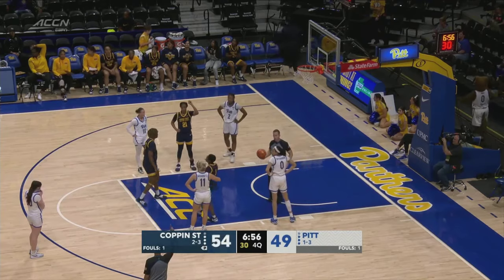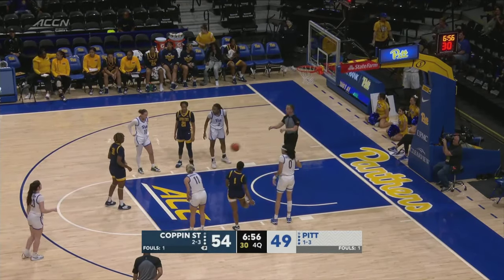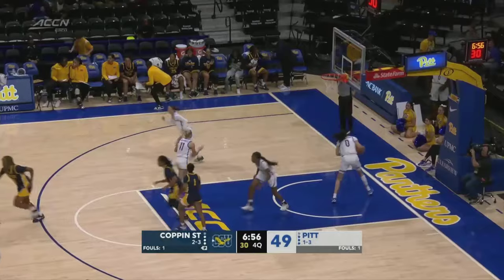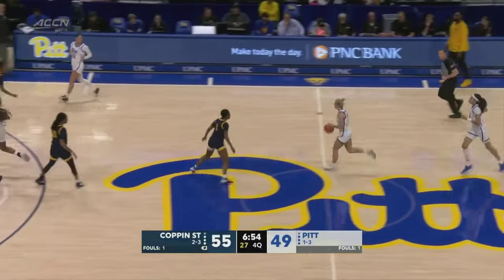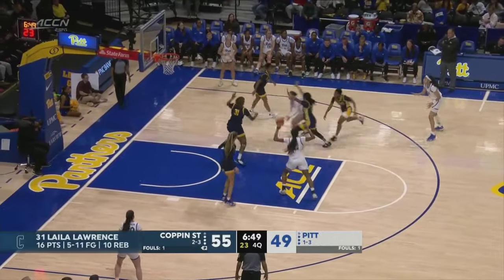Lawrence continues to be money from the free throw line. 5-for-5 now. Her cadence is so quick from the stripe, too. She just takes it and shoots and once again drills it. Efficient, too. You see a lot of these players get up now and take 4 or 5 dribbles. Lawrence just gets the ball and puts it in. And I get it. They have their cadence.